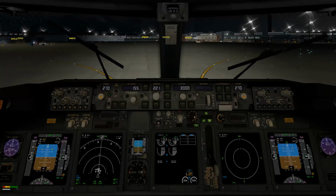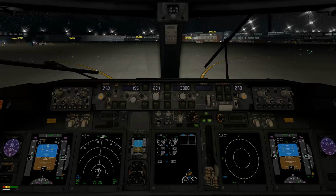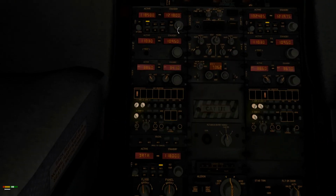447 on the ground 121.7. 121.7, thank you, KLM 447. Flight 816 monitoring 130.8, goodbye. Roger. Clear for takeoff. Ready for pushback, start-up.